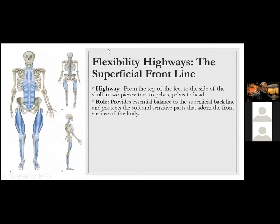And obviously the front line, it's also incredibly important in just maintaining balance and distributing force from the backside to the front side. And not only that, it's basically protecting all of those soft, sensitive organs that are in the front of your body. So in that sense, right, humans are unique in that we just expose all of our organs to the world, and most animals don't do that.